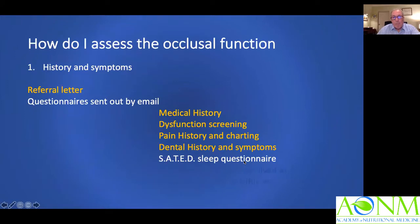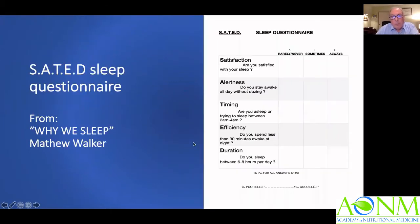The dental history and symptoms, obviously we want to know all of these points as well regarding the teeth themselves. And I've also recently added the sleep questionnaire to my list of email attachments, and it's because I know how important sleep is as a foundation of health, and it's important also to find out what is the satisfaction, alertness, timing, efficiency, and duration. I must say myself, I think I got about a 4 out of 10 for that one. So there's some work to do there.